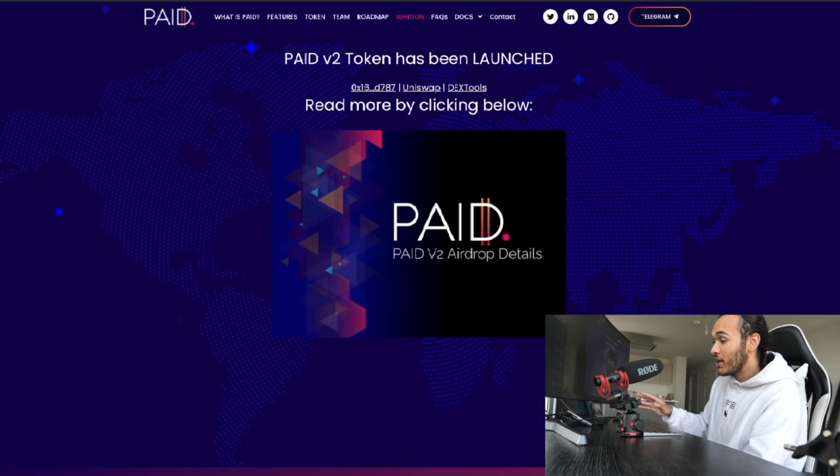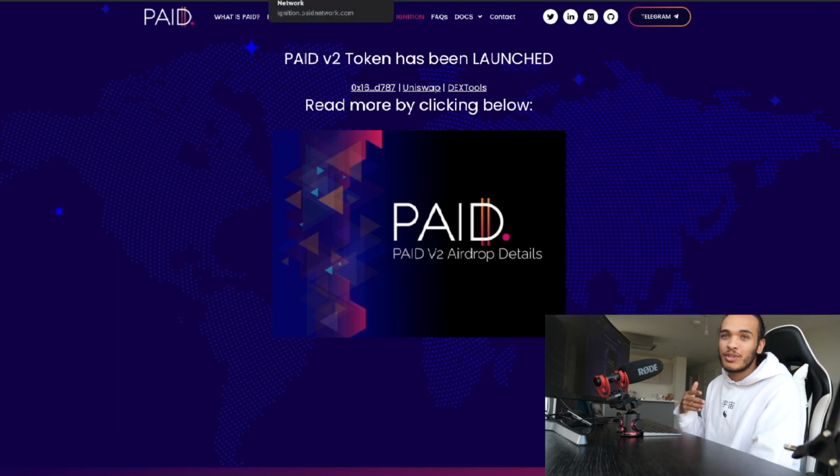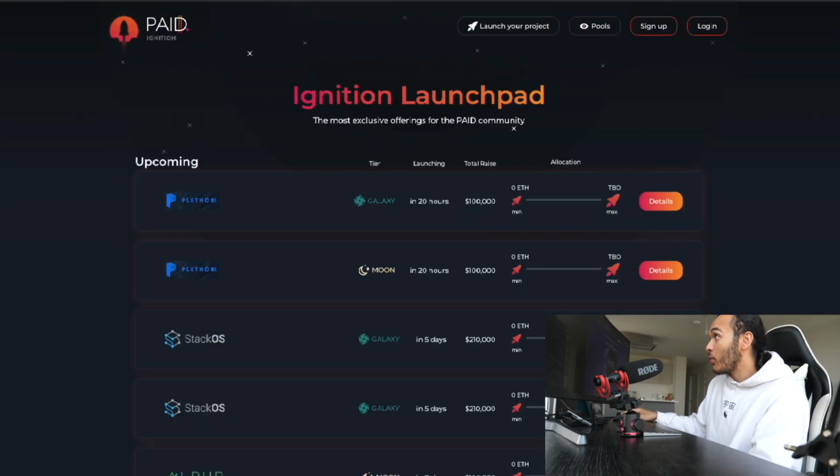Okay, so Paid Network has its own use cases. The token has its own use cases. It's used for licensing agreements and contract agreements to get paid, but they give you the bonus of, if you hold these guys' token, they allow you to get into projects.